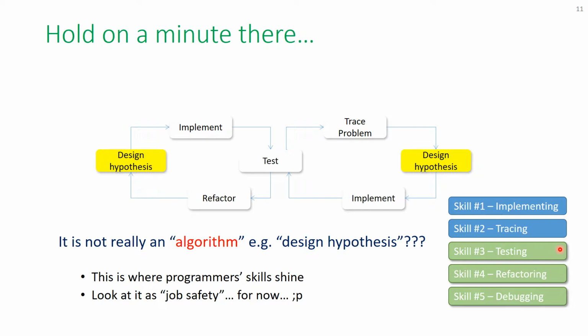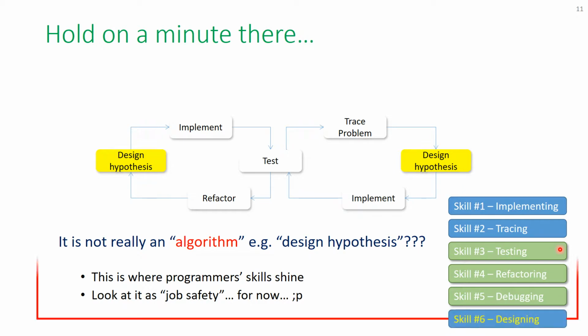Because this is not an algorithm. This is not defined enough. It's not like a series of step-by-step instructions that you can follow blindly. The main culprit, the main things that actually make this not an algorithm are this one and this one. The other ones, yes, to a certain extent, also I cannot formalize them completely. But design and hypothesis, this is where there's this skill number 6 that we are not going to talk a lot about. I'm going to talk about it in the next slide, but that's it.